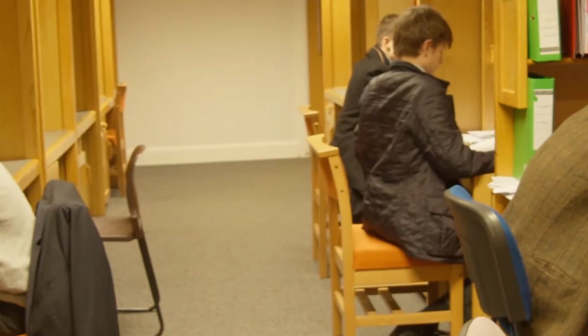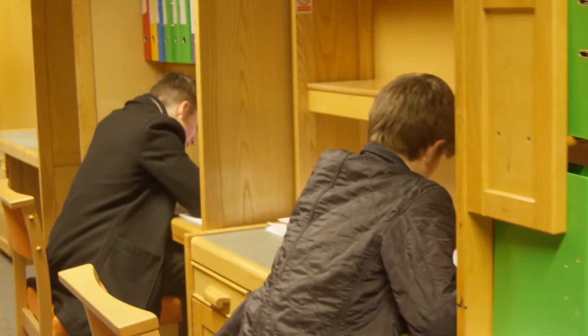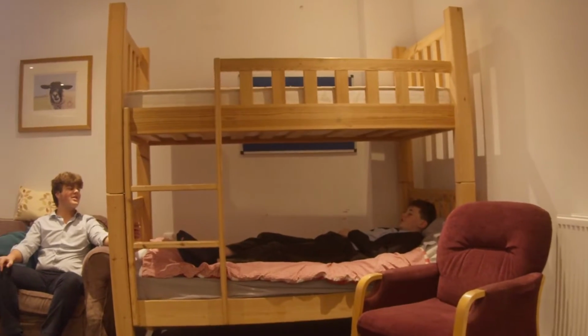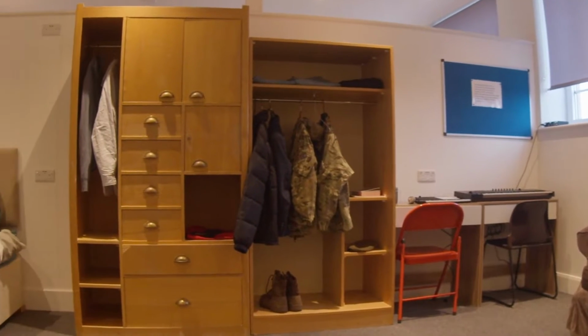We use this study area for an hour and a half each day and actually get set and prep on different days. So now we are going to be entering the year 9 dorms. Either we're just chatting or we do our own hobbies in our free time.